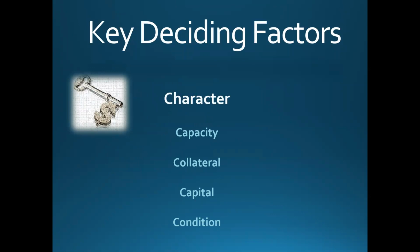Once we get an application, how do we underwrite? There's something called the old-fashioned 5 C's of credit, where we look at your character, your business's capacity, the collateral that you're offering, the capital that you've injected in it, and then the conditions.